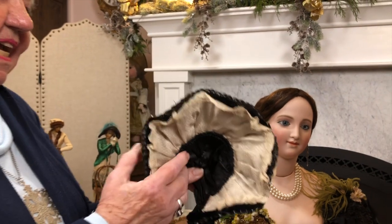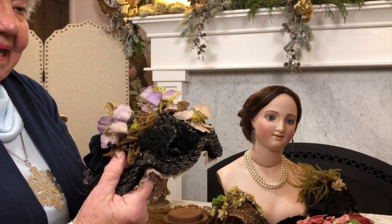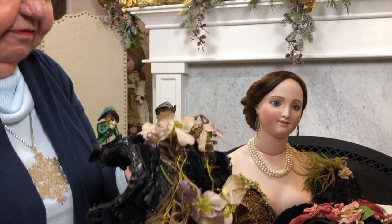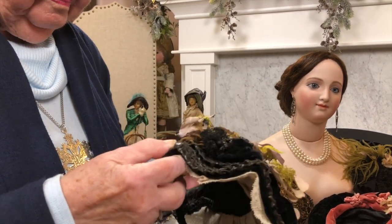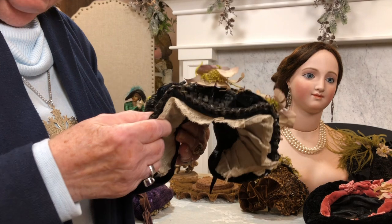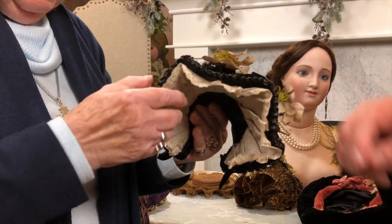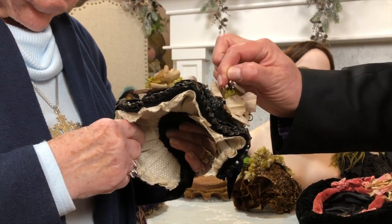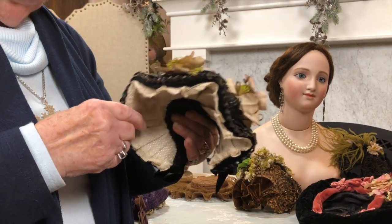Again, it's an 1890s hat. Again, it's black, and it's actually wonderful raffia braided and wired, and it's got all the gewgaws that you expect on an 1890s hat. And when I have some free time, I'm going to sit and clean each one of these components, and those little jet beads will sparkle. Yeah.